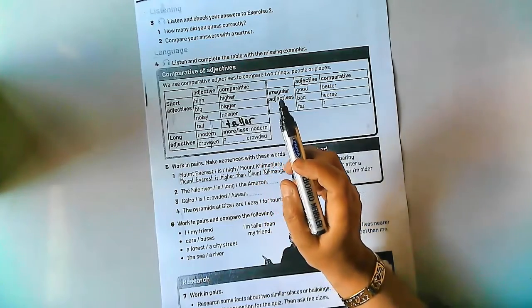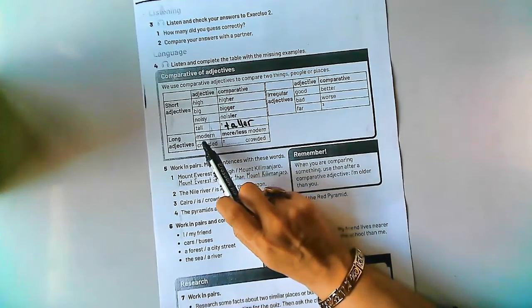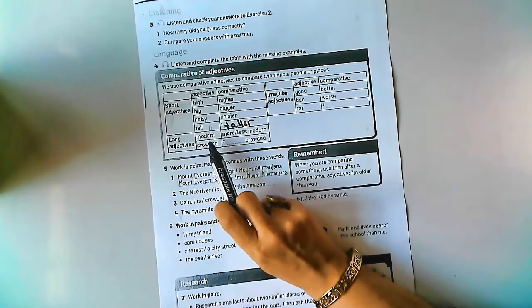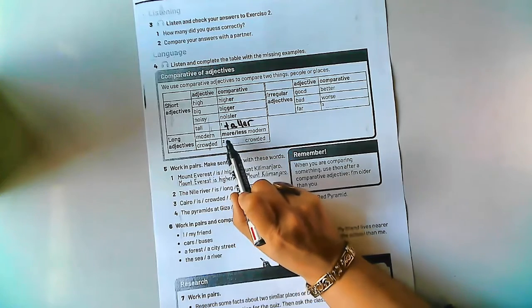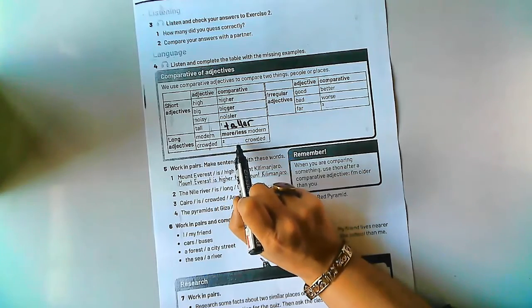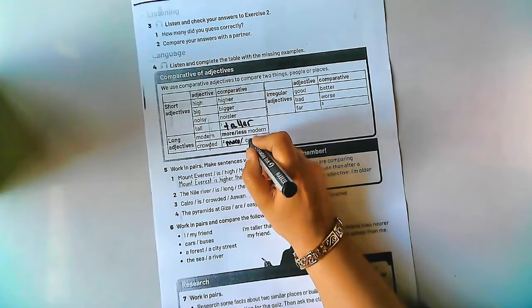Okay, now, what about long adjectives? What do we mean by long adjectives? Long adjectives are those that have more than one syllable. Modern. Crowded. How many syllables here? 2. Okay. So I cannot say moderner or crowderer. No. So I say more modern, more crowded. Okay? Or less modern, less crowded. So here also I put more and I put less.